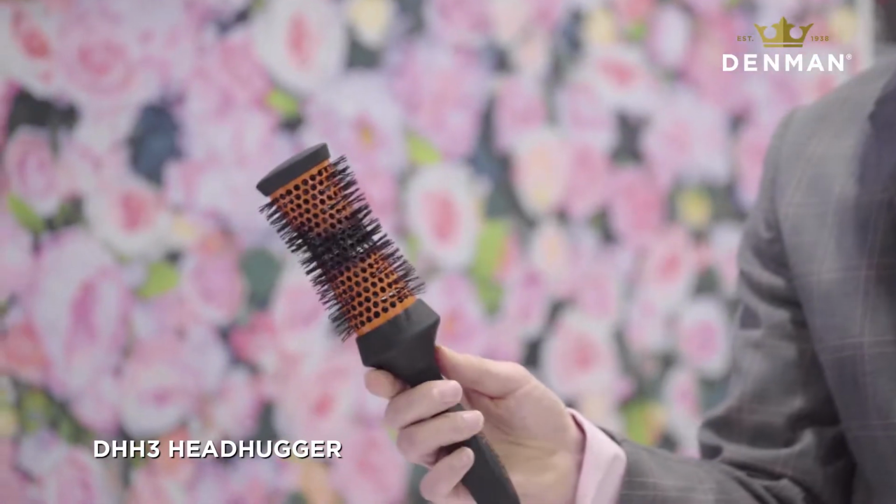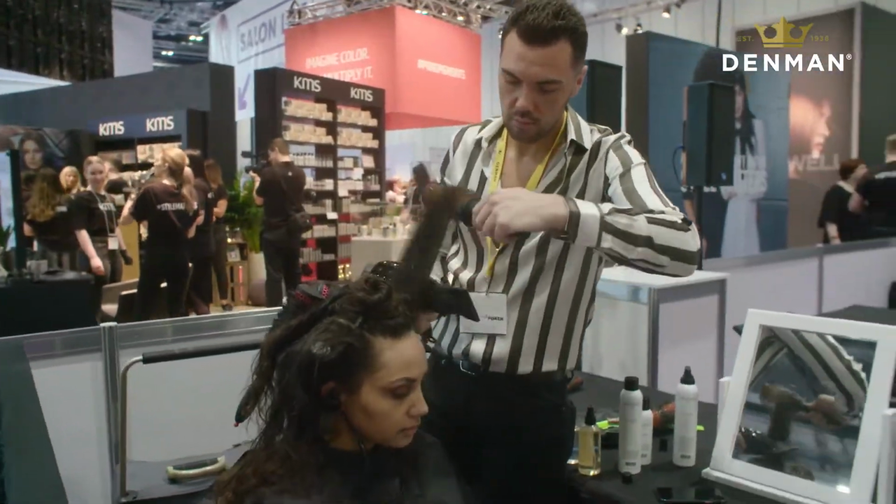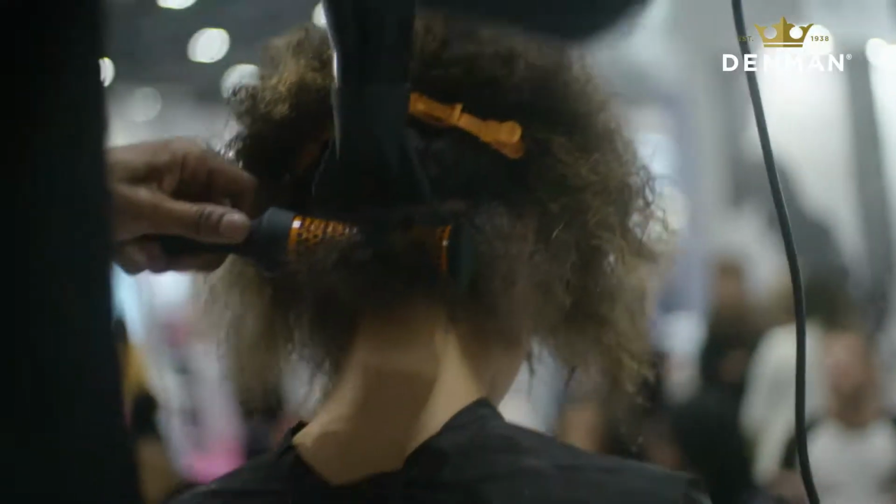The Denman Head Hugger is a revolutionary brush. This is not just a round brush, this actually creates volume. It conditions the hair, it makes the hair look and feel better, and they come in lots of different sizes. This is a salon staple.